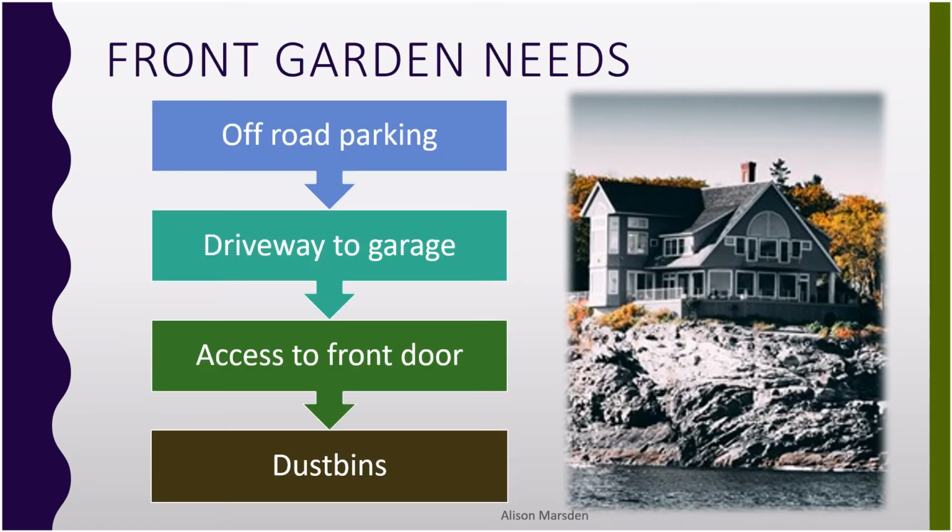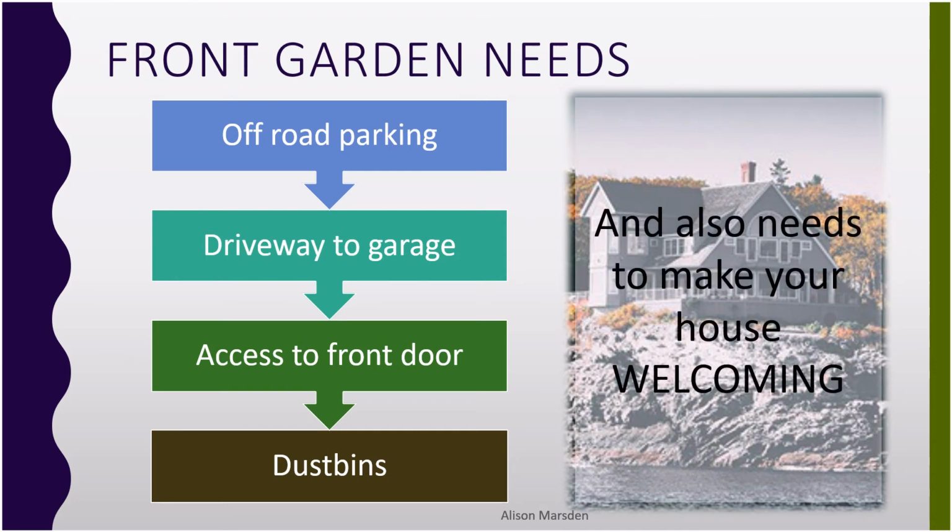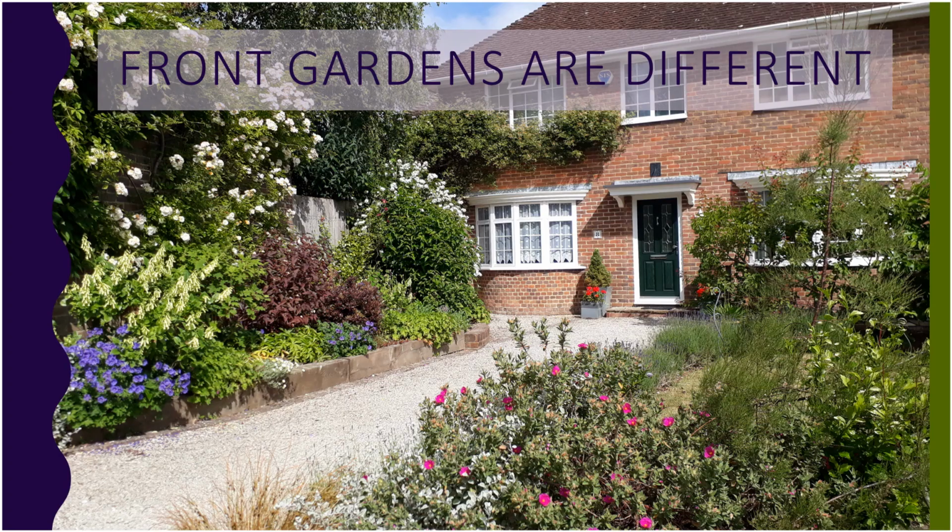And with so many needs that require hard landscaping, it may be that you have to find the corners and the spaces and the odd areas for planting where you can't actually get the car or where you don't interrupt the flow to the front door. But it is really important to remember that your front garden also needs to make your house welcoming. So part of the challenge is that front gardens are different.